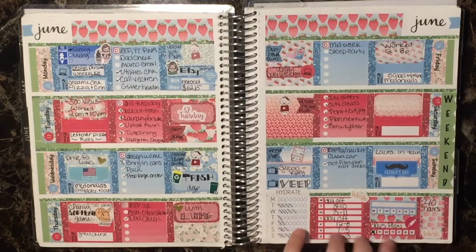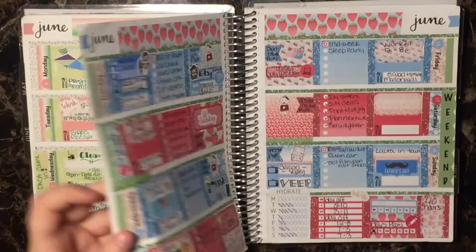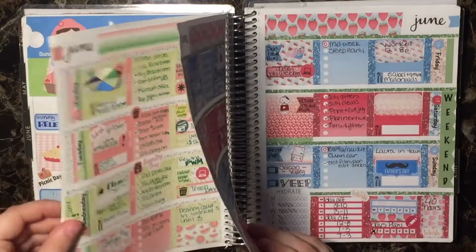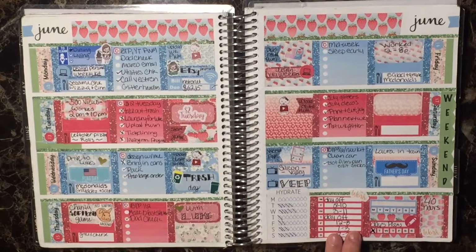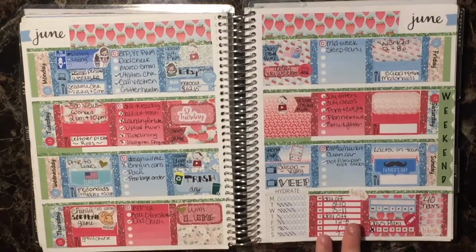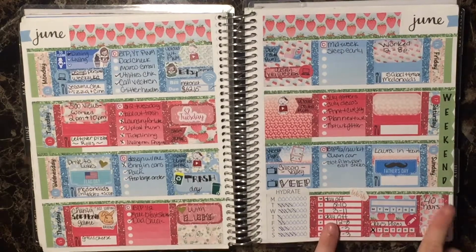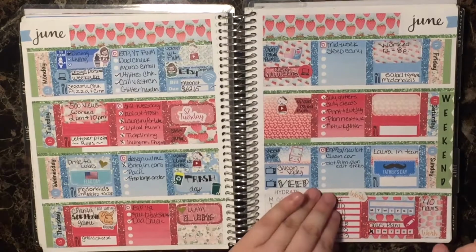Down here, the note section stayed the same. Was it the same? Sorry. No, this is, I put in my work schedule here. So before I was putting my work on the individual days, I changed it up and I added it down here. My work hour still stayed here. I put in a habit tracker that I ended up not using.